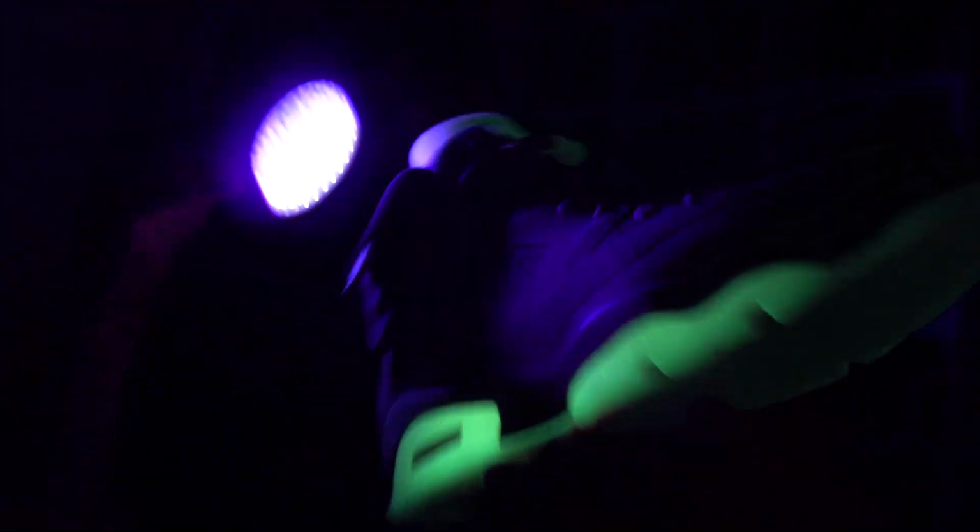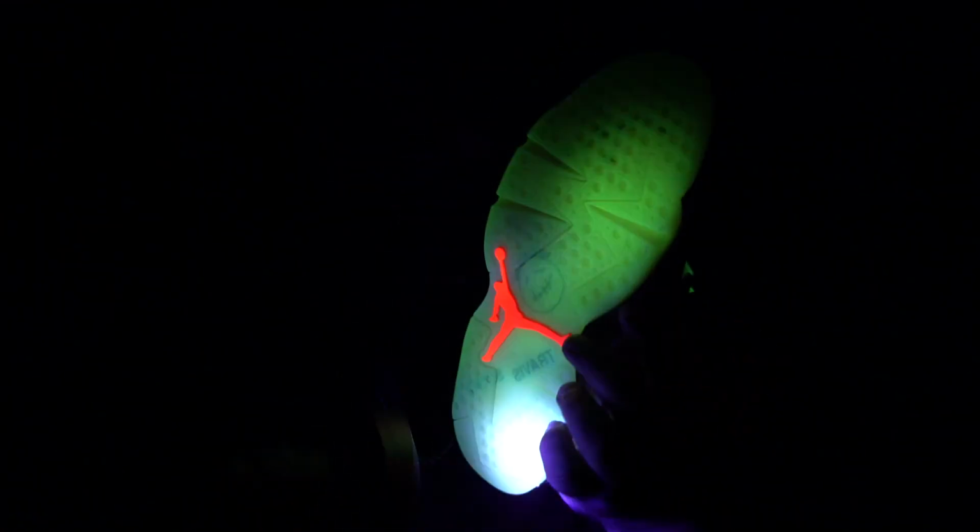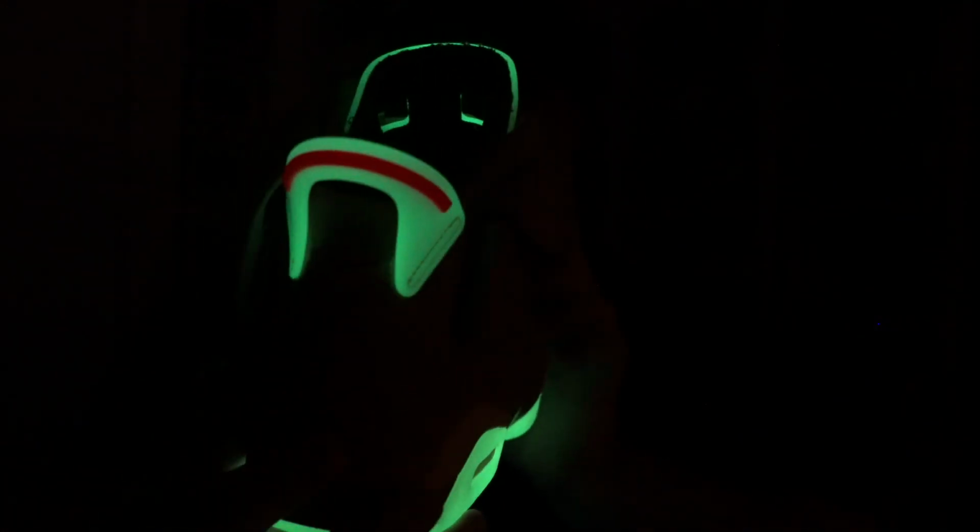Let's hit the other shoe. Look at that. It's already lit up. That's crazy right there. That looks wild. Hit the bottom. And that's what it looks like whenever you hit it with the glow light. The black light. Fire. Yeah, we got bright as hell.